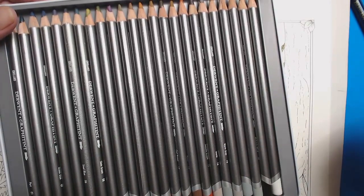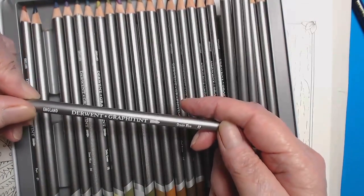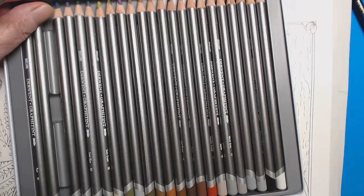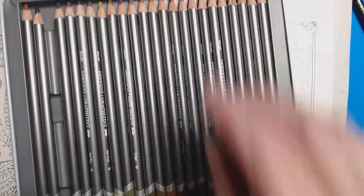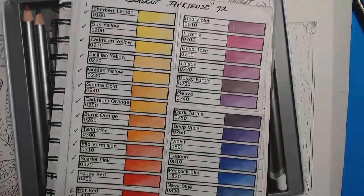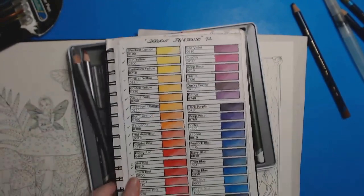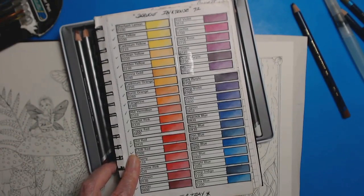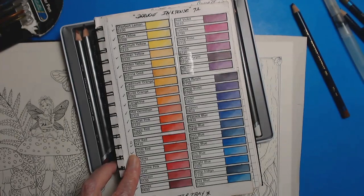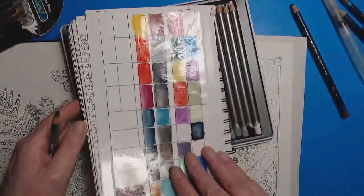They're beautiful. I will be pulling out the swatch book here in a second to show you the different colors that are in this set. They're much more subtle than the Inktense in that they're graphite. They're a great tool to use. I tend to use mine most if I'm going to do something in watercolor, and I want to sketch it out before I start. That way it just disappears into whatever it is that I'm painting.